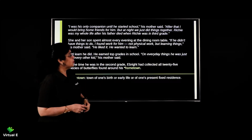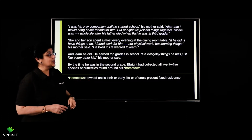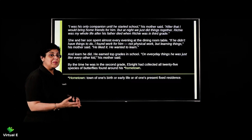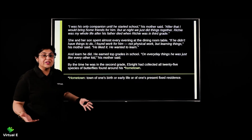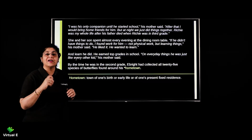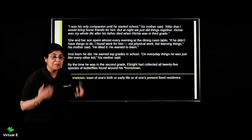She and her son spent almost every evening at the dining room table. They always spent it together. If he didn't have things to do, I found work for him. Not physical work, but learning things, his mother said. Quite often when we used to sit at the dining table, he would have nothing to do. So I would try finding some work for him, something so that he continued his learning. Of course, it would not be physical work, but something to do mentally, learning things, because he loved to learn. He liked it, he wanted to learn. He had that absorbing power, that grasping power, and so he loved to learn, and she would quench that hunger. He had more and more to learn, and she would supply that material to keep learning.